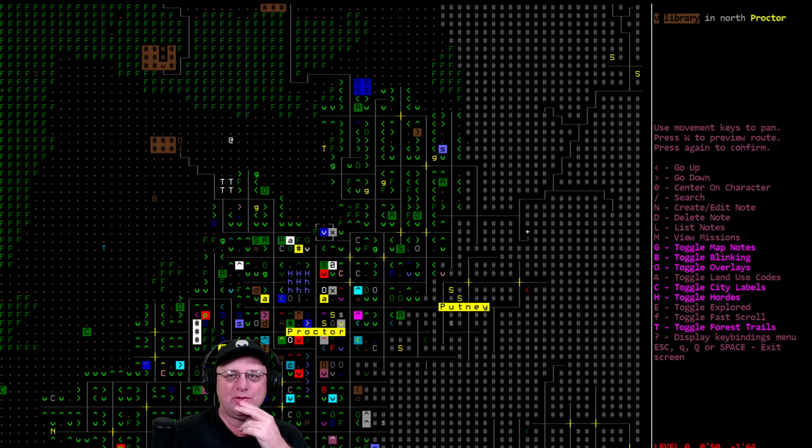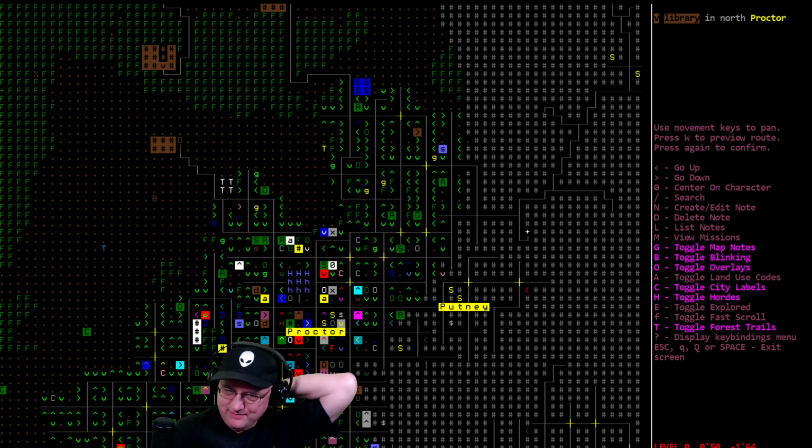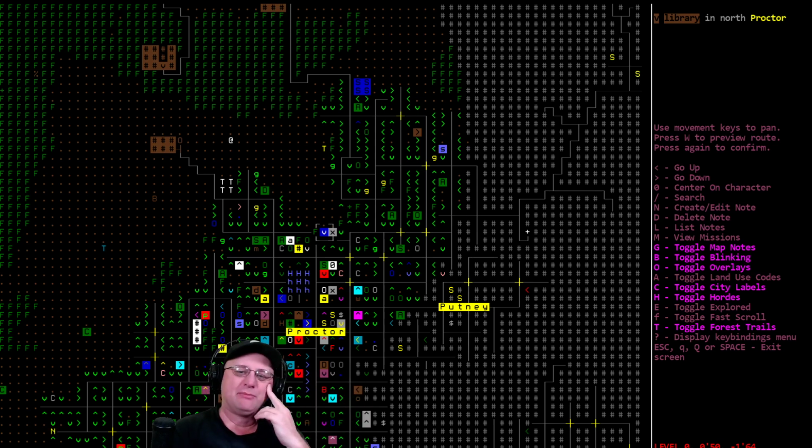So, an opportunity to sneak into a library in the dark, even if it meant... See, the problem here is, without having any kind of movement bonus, if I try to park up here and work my way down in the dark, as soon as something does spot me, I have zero chance of outrunning it. None. None whatsoever.